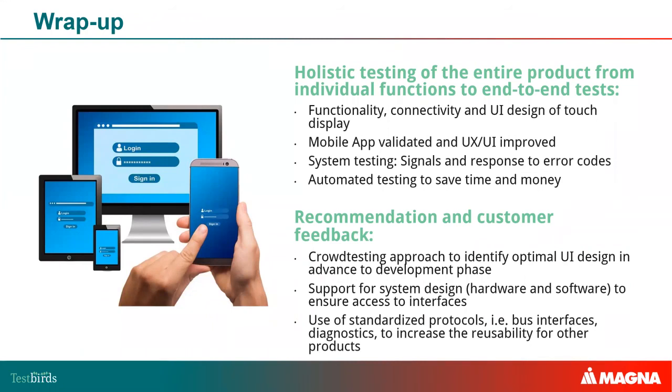Yeah, I also want to add a big advantage and also a big help. I really like it. It's a big database, the Nest from Testbirds, and the combination of the crowd tests and test results from the automatic test runs and also from the crowd. That's a really, really huge advantage. Yeah, really liked it.